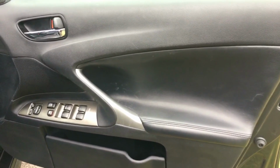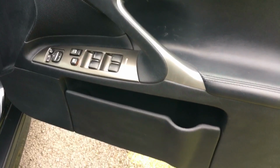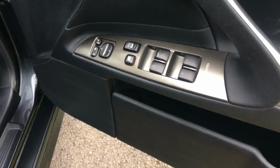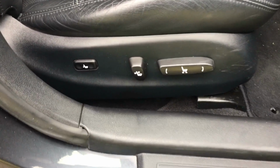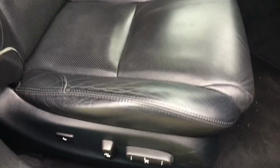Come to the front of the car now, driver's door card, really very good. Again, only tiny and perfectly acceptable amounts of wear on there. All switches are in really fine order. The sill area again is all really nice. Driver's seat electric seat adjustments all fully functional as you'd expect. And the seat itself is in very good original condition.